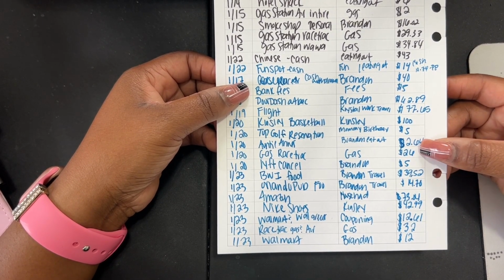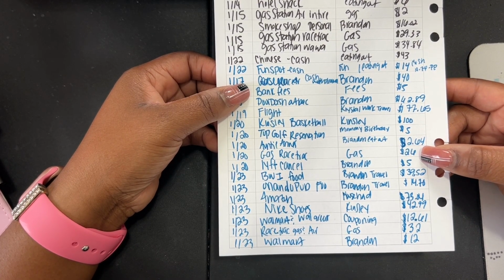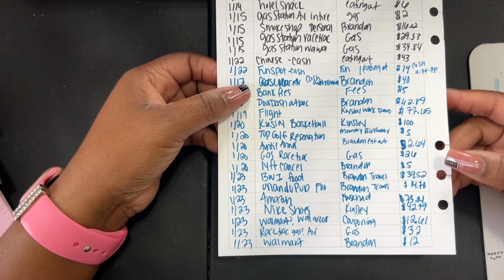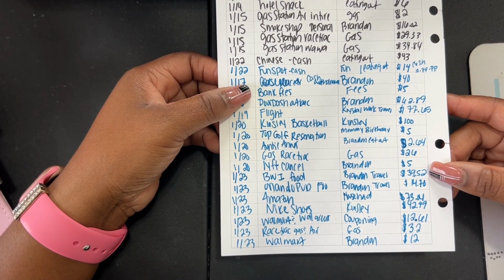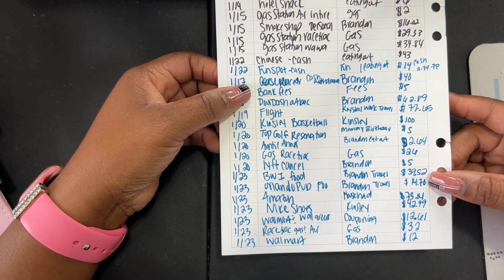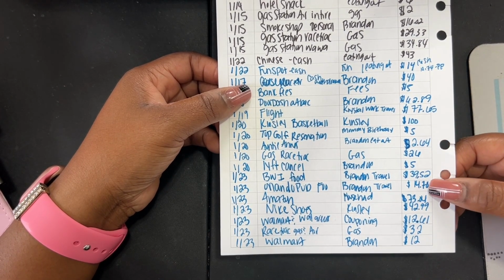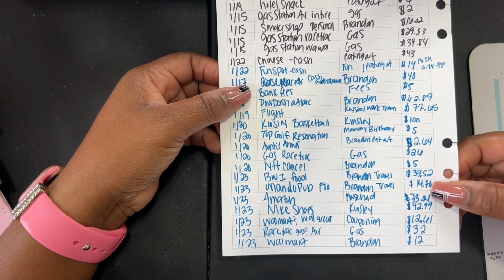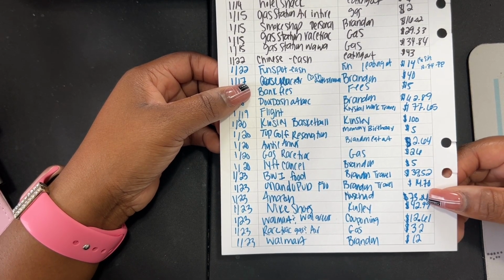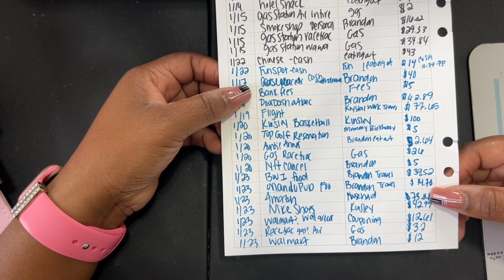We got gas at Racetrack for $26. He ordered a Lyft and then canceled it. That was $5. When he was also in the airport, I guess on the way back home, he got food. That was $39 and $14.70 when he actually got back home. Amazon, we ordered some things for our porch outside. That was $73.04.